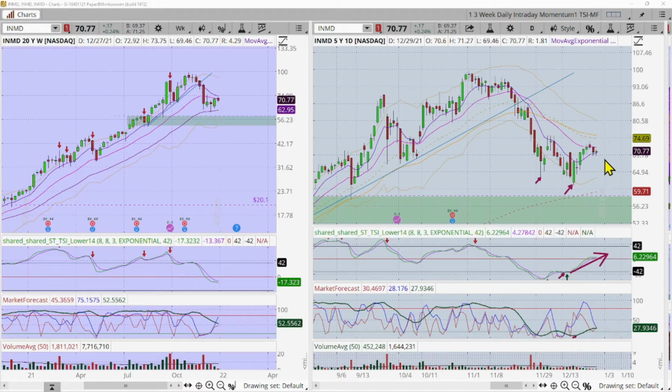So let's see if we pull back. Are we going to drop down a little bit lower and then bounce? This low right here, just like when we came off the top, this low will be predictive of what transpires next. If we do get a TSI crossover to the downside, just stand by and wait. Right now, we're just getting what we call a bullish squeeze. That's one. Next stock.